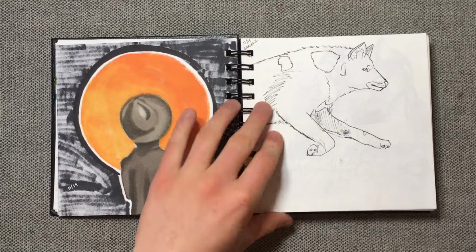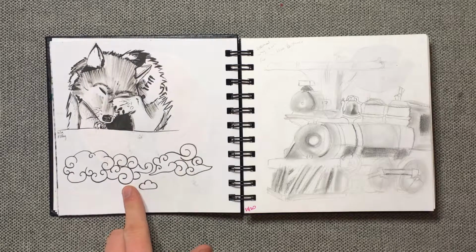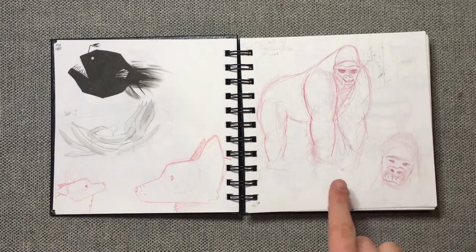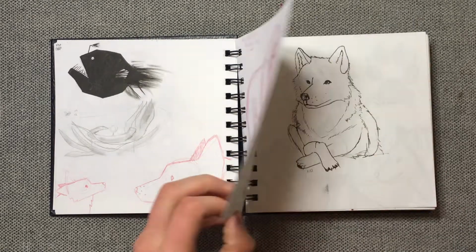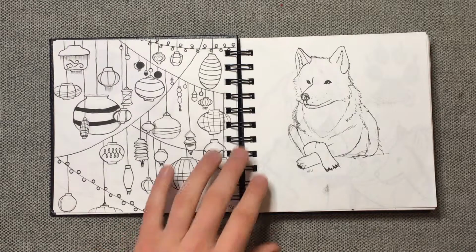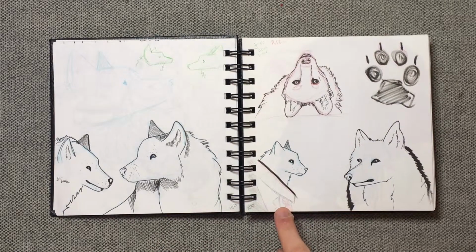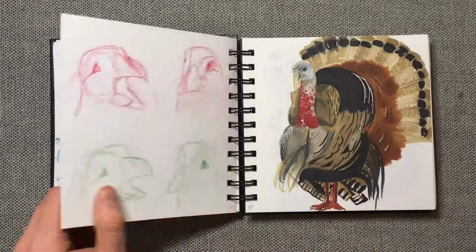And then a wolf sketch, more wolf sketches, some styled clouds, a train. This is an anglerfish. And then I was watching Kong Skull Island, so I decided to draw a couple of gorillas. Then here we just have a bunch of hanging lanterns and another wolf. More wolves. As you all know, I like to draw wolves. Down here, I thought he looked like he could be wearing a business suit, so I just drew a business suit around the wolf.